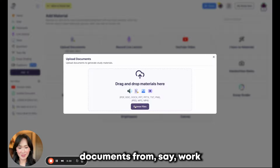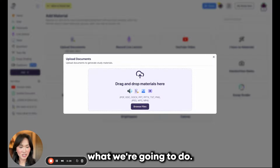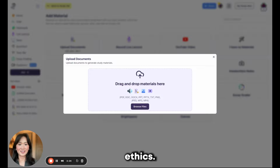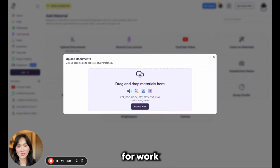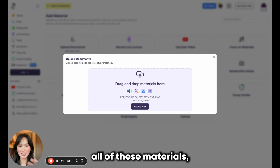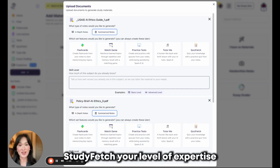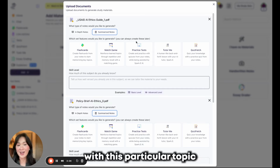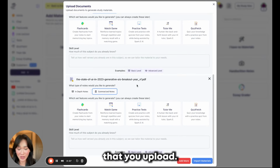I'm going to upload my documents from, say, work. And let's see, we're gonna do ethics. We're going to utilize some of these studies that I need to brief and prepare for work on artificial intelligence and ethics. I'm going to highlight all of these materials, upload it here. You can prompt it to tell StudyFetch your level of expertise or knowledge with this particular topic or particular material. And you can customize it all the way down to each individual item that you upload.